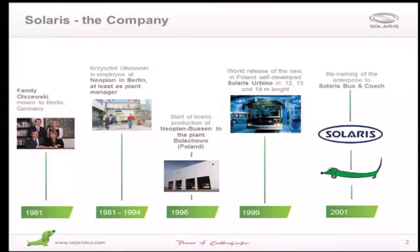Before we start, I would like to say some words about Solaris. It's a quite new company, and most people think we are doing solar panels, but the name comes from a novel written by Stanisław Lem. It's a Polish company, and should show the future.